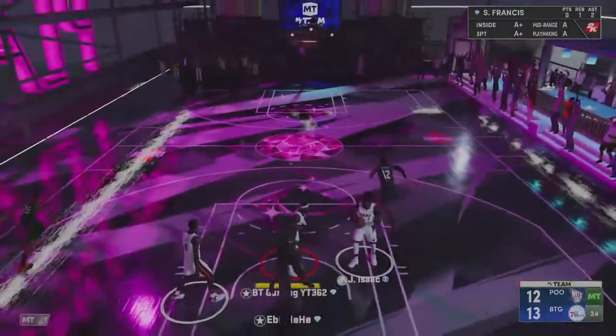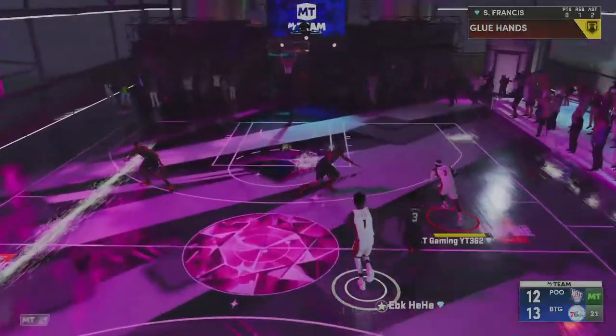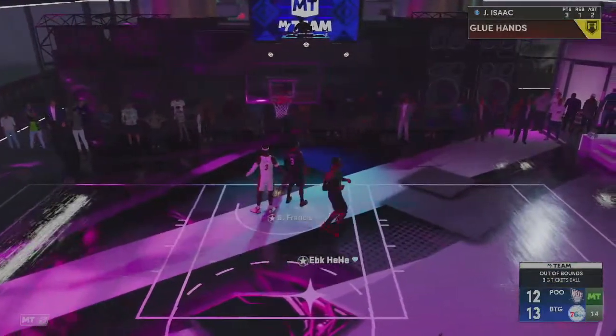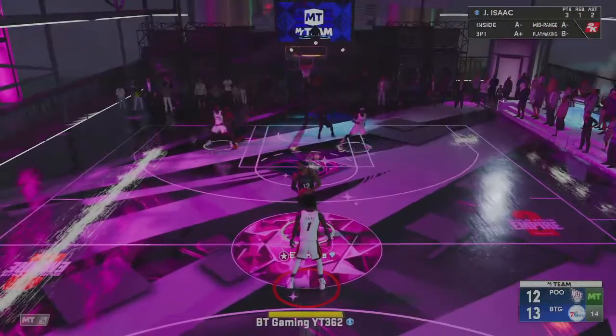That's just a good dunk. That's a good dunk by him. He trying to get that steal, huh? Isaac with the, oh my goodness, that was late. Somehow LaMarcus Aldridge didn't get that board though. So I'll take that.